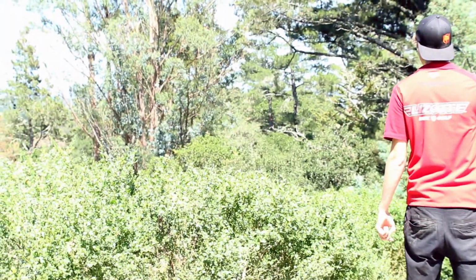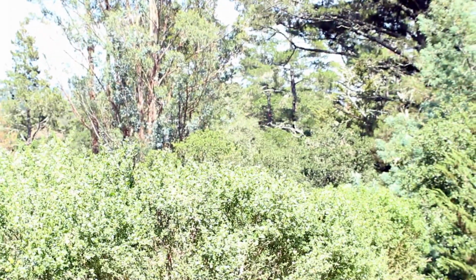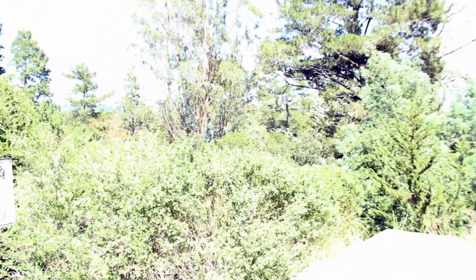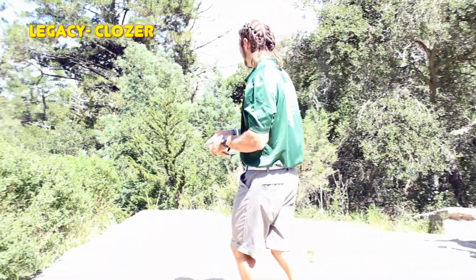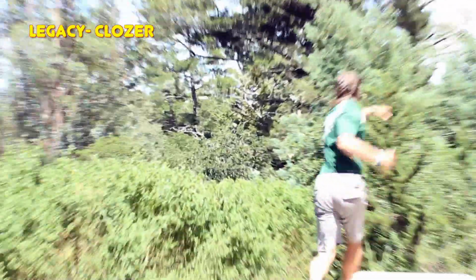Mm-hmm. What is Simon doing here? Is he taking that? Simon is throwing the anti-route with a putter, which you never, ever see anybody do. That's crazy. That's why you come watch Masters Cup, folks, to see shots like that. Wow. We kind of lost it on the camera, but you could have seen it in person if you were there. Excellent point, sir.